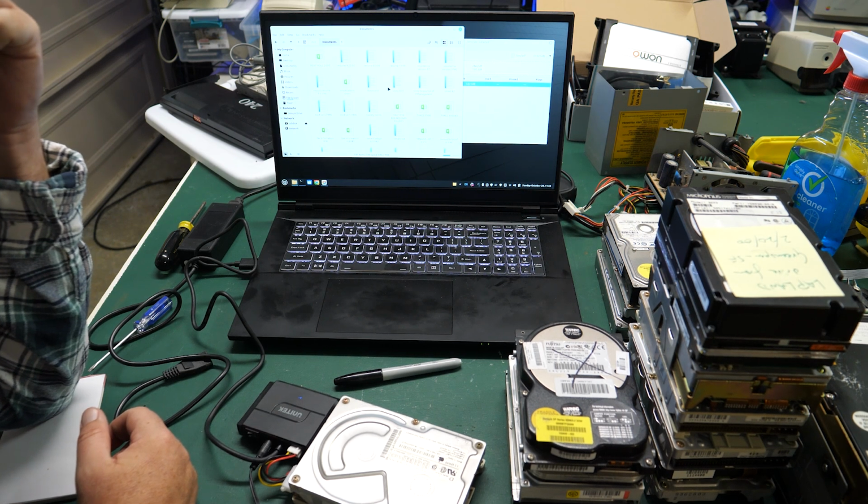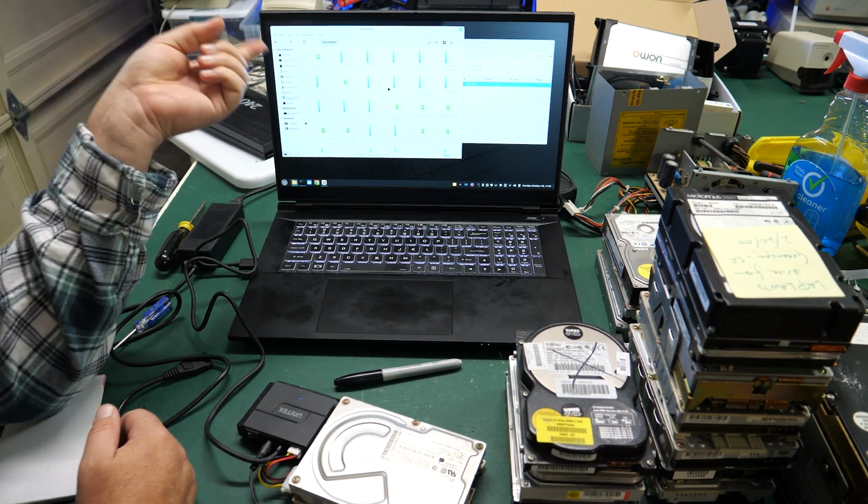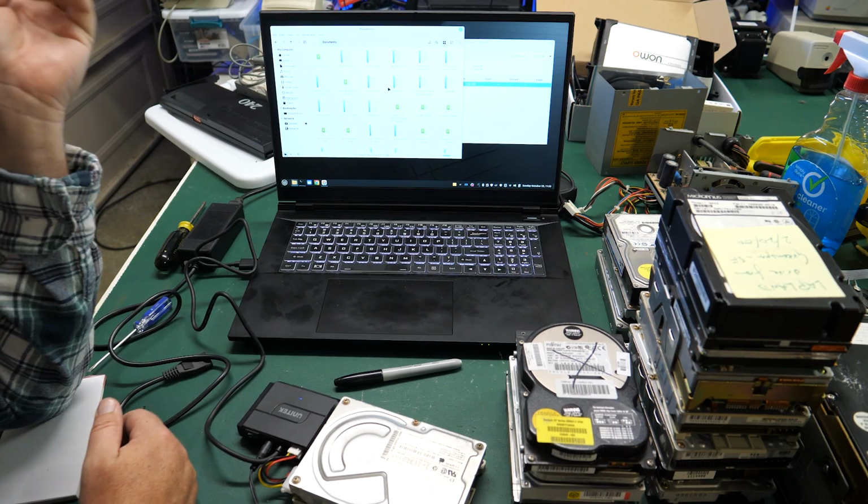Something called Sweaty Palms. Ooh, I definitely don't want to know what that is, but anyway, it looks like the disk is certainly working, so I'm going to mark this one as good.